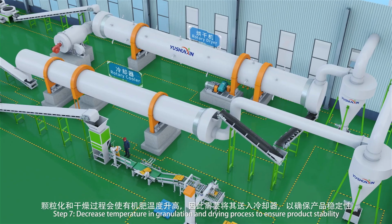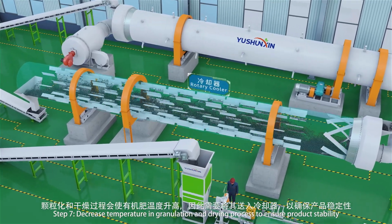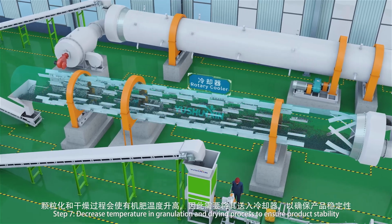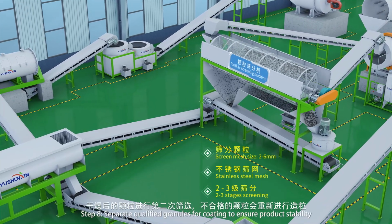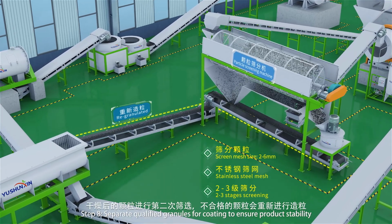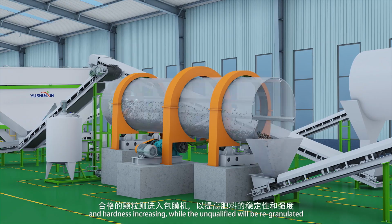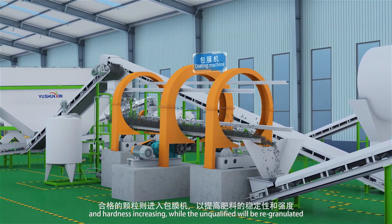Step 7. Decrease temperature in granulation and drying process to ensure product stability. Step 8. Separate qualified granules for coating to ensure product stability and hardness increasing, while the unqualified will be regranulated.